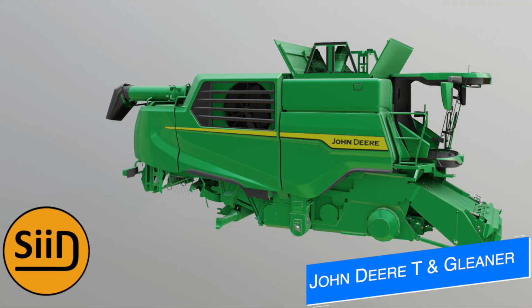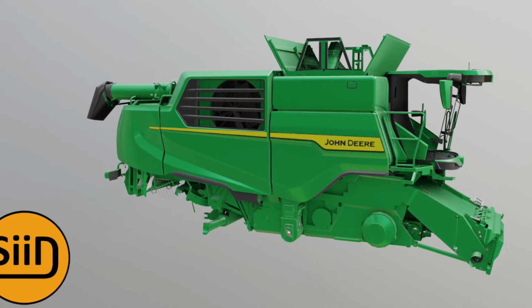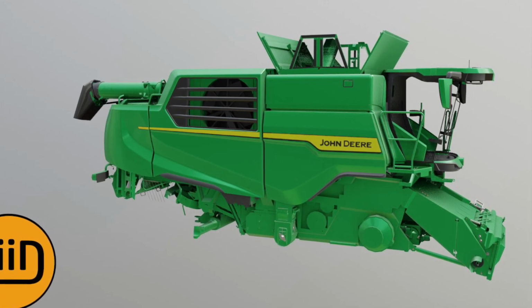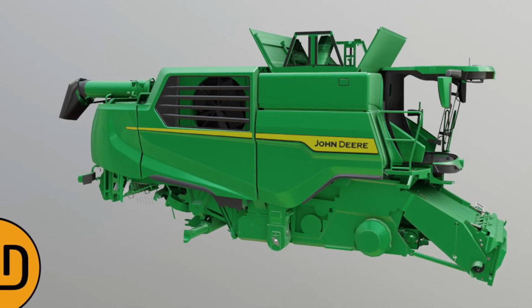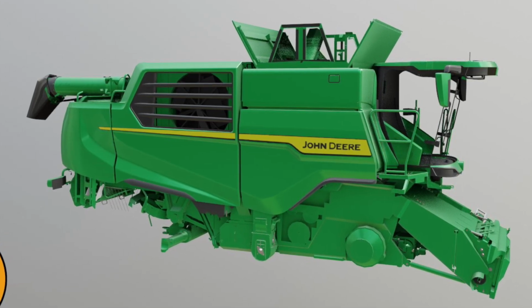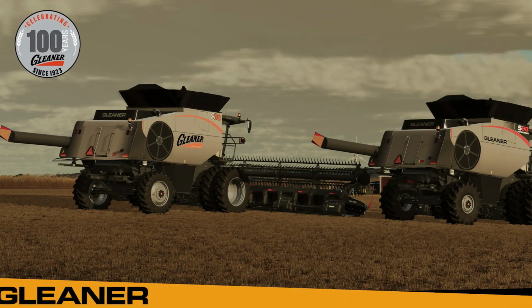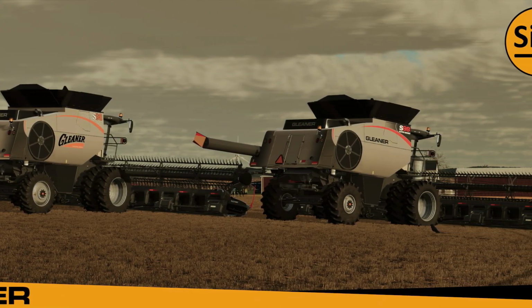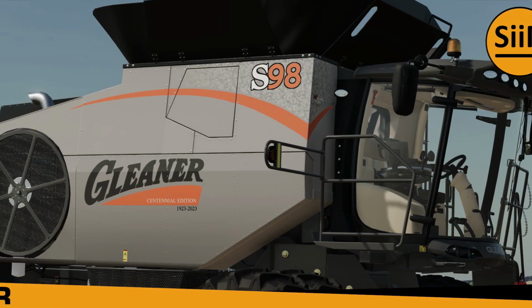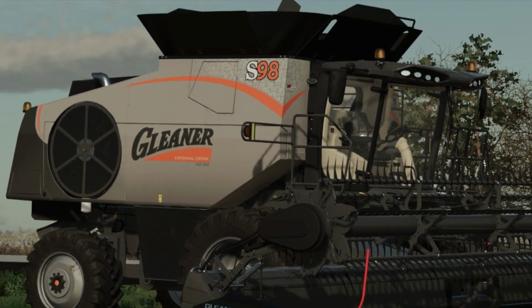Jumping over to modding news, we have quite a bit to talk about, so let's start with Sid Modding and the new combine he's working on, a newer John Deere T-Series. Looks like the modeling is moving along with a lot of work already being done, but this is only the first time we're seeing it. We've got the older T-Series as part of the base game right now, but this will bring us up to the modern look. Additionally, we have some word back from Giants on the Gleaner name, and it looks like we're all good to go. I'm honestly surprised that no one's done a Gleaner combine before now, but hey, here we are, and it's happening.